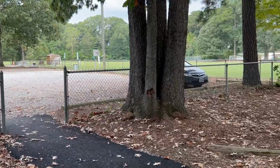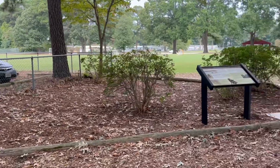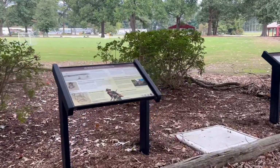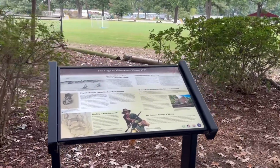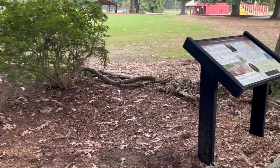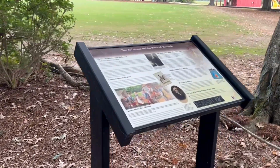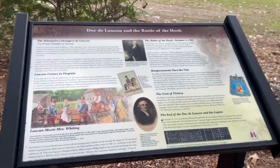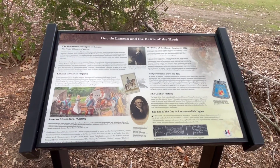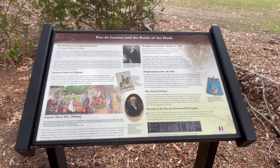And we'll go back over to our signs and close out our video with the Siege of Gloucester Point, 1781, and of course, the Battle of the Hook, 1781. A lot of people visit Yorktown, of course, but not that many come across the bridge to visit Gloucester.